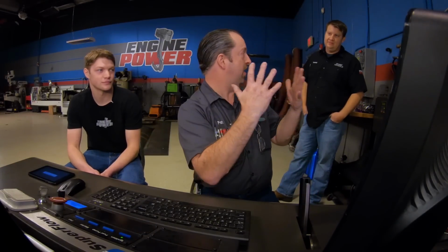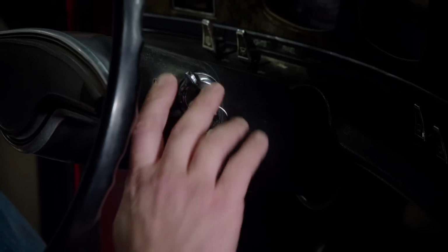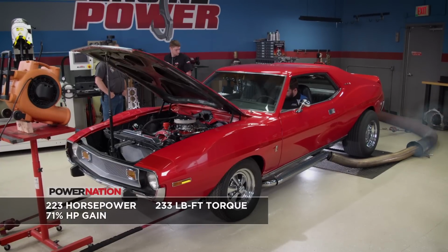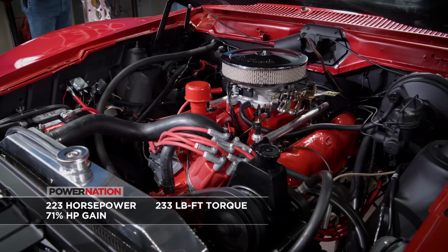Well, now in 74, I think these were rated at 210 horsepower, and we know exactly what it made on the chassis. Yeah, let's not talk about that. I think we could safely say we probably doubled it at the tire. Our power estimate wasn't too far off the mark. When the Javelin returned to the shop with its refreshed 304, it made 223 horsepower and 233 pound-feet of torque at the wheel. That's a 71% horsepower gain.